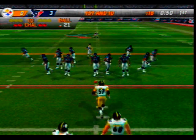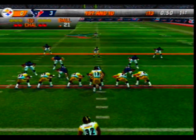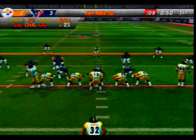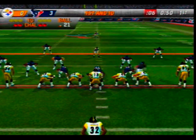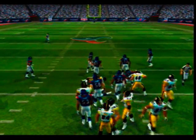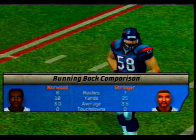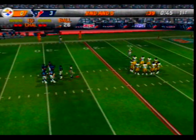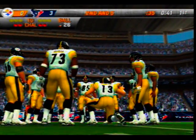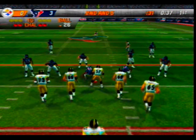First after the interception, they'll set up shop at the 21. Number 32, the lone setback. Stroud is there for the tackle at the 26-yard line. So after that run, we can see how the two main threats on the ground have fared so far. Second and five. Ball on the 26-yard line.